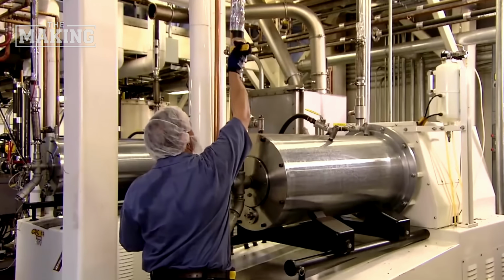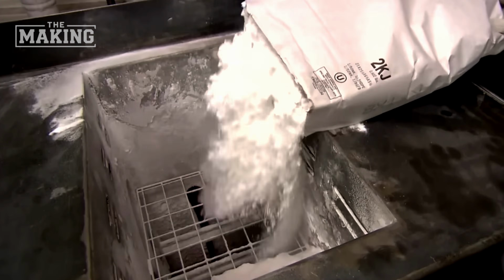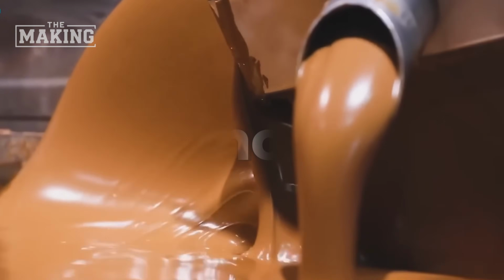The factory recombines them in controlled proportions, adding sugar and a touch of soy lecithin to bind everything together. From there, the blend enters a conching machine, a heated trough with granite rollers that knead the chocolate non-stop for 72 hours, 3 full days.